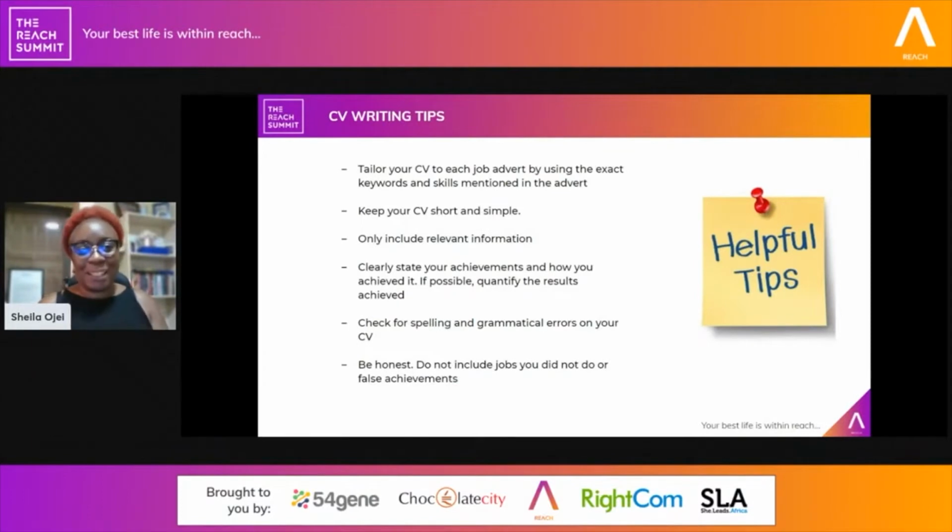And finally, be honest. I don't know how else to say this. Most times on our CV, we want to say we've achieved all of this, and we want to say we have roles that we did or maybe did not have, depending on what we're looking for. It's that thing of claiming it by faith. And in the process, when we get asked questions regarding those roles, we are unable to defend them or say this is what I achieved or this is what I did. So be honest. Do not include jobs that you did not do, or achievements that you never achieved. So, false achievements, don't do that.